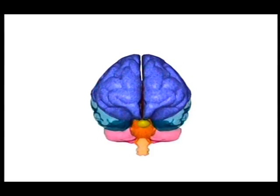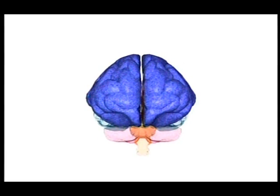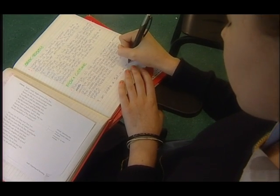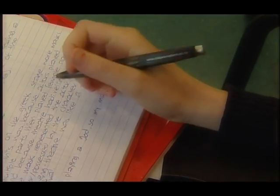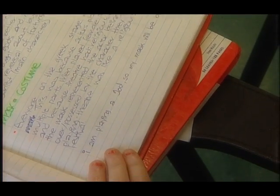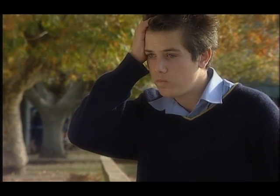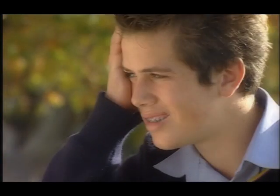Our personality is based on the frontal lobes of the brain. The frontal lobes are the location for planning and organisation. Short-term memory is also located in the frontal lobes. Damage to the frontal lobes is characterised by problems with memory, slow decision-making and confusion.